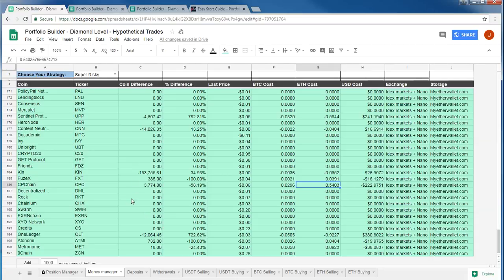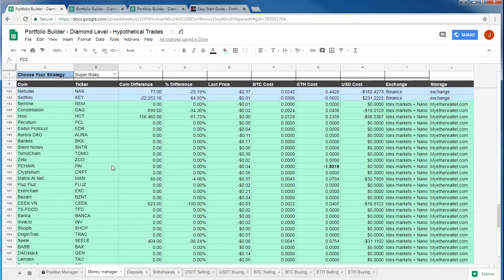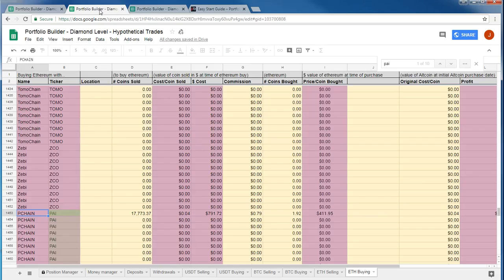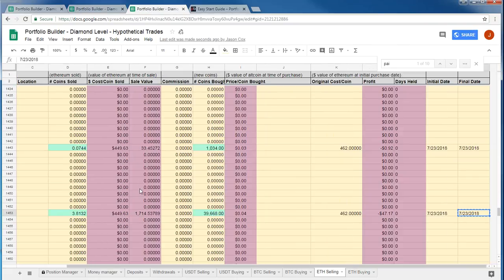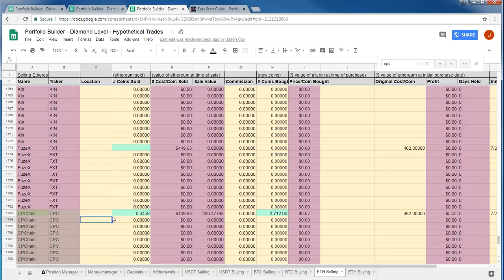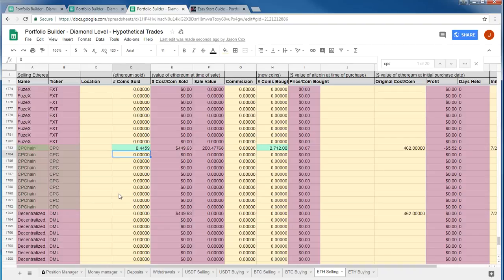So where would I go? I'm selling Ethereum because it's in this area where we can only buy these coins with Ethereum to buy the altcoin. So I'm going to go over here. That's Ethereum buying. This is Ethereum selling. So now I need to go find the CPC coin. So I hit Control F to pop up the search bar, type in CPC, and here's our order. Now what I'm also going to do is show you how to combine two trades. So first we'll enter this as a new trade, but then we'll assume that you're going to be doing tons of trading, and I'm going to show you how to consolidate these into a single trade.